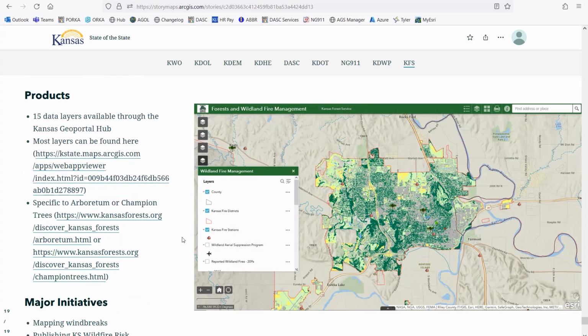On their Kansas Forest Service campus in Manhattan, they have trees that you can visit that go through the history of some of their donated trees and trees that are specific to certain regions. They have a history through the years, and it's a really cool site if you have a chance to visit their office in Manhattan.